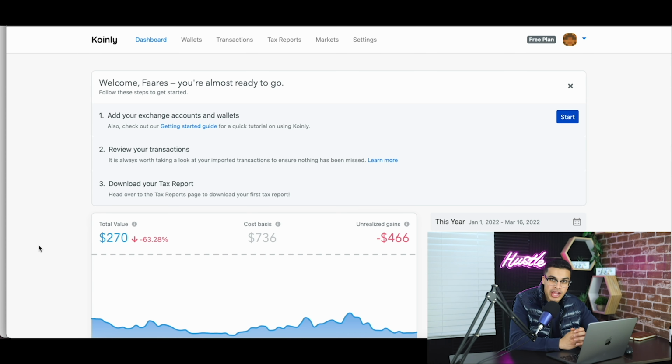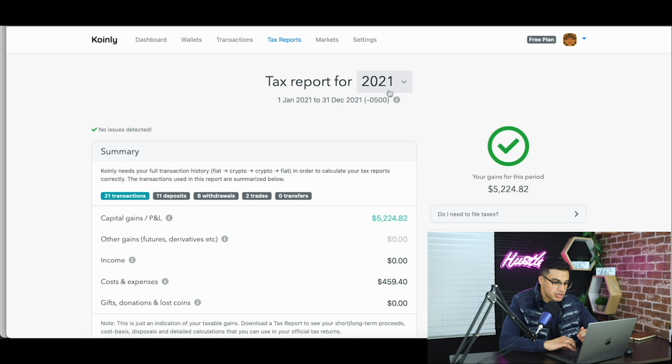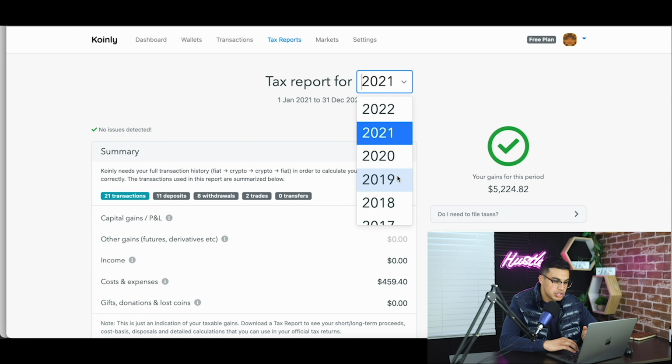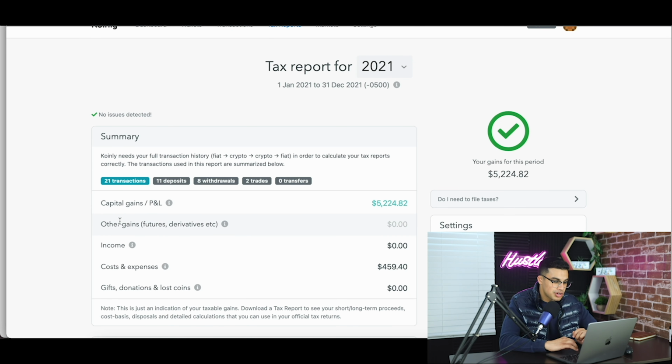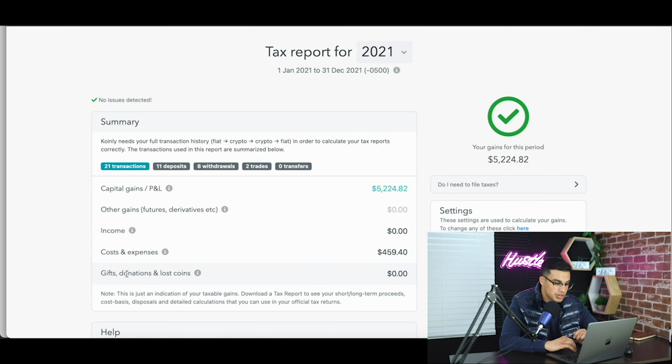That way you guys get the most accurate numbers. So go right up here over to tax reports, and you're gonna see this is for the year 2021. You can choose this for whichever year that you're doing this for, and you're gonna see a brief summary. Now in the summary, you're going to see your capital gains, your other income, cost, expenses, gift, donations, and everything that Koinly was able to find within your wallet.